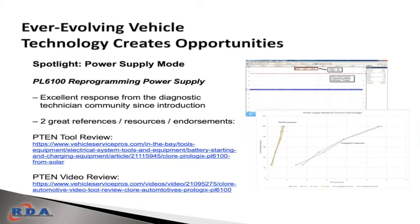And as I noted, here's a couple quick graphics. One is showing the output. The blue line on this graph here is the output, showing that there's almost no ripple current going through. In addition, this is us against a competitive unit going from roughly 15 amps of demand up to roughly 70 amps of demand. And as you can see, the competitive unit is taking 2 to 3 seconds to do that, whereas the Prologix unit is taking less than a second, about 600 milliseconds. So we're much more responsive to changes in load demand than any competitive unit we've seen out in the field that we've tested in our lab. And I'm going to show you a quick video review from P10 Magazine on the PL6100.